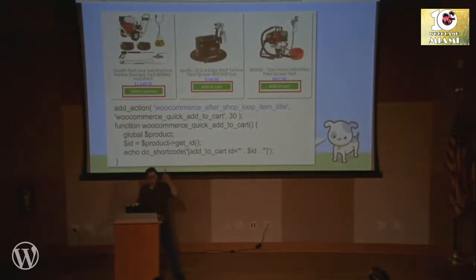All right. So these buttons. And I actually put the code in there too. By the way, all the slides are going to be up later on. You can just email me and stuff.